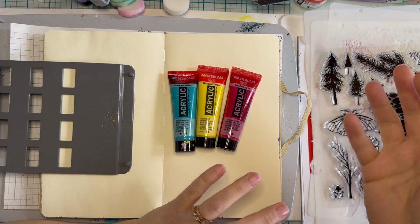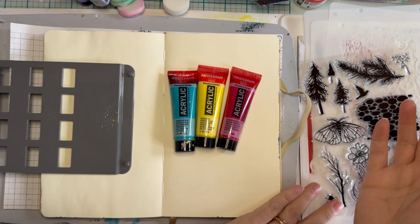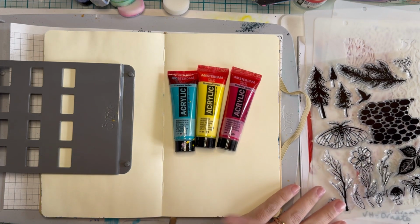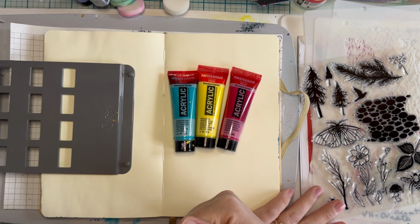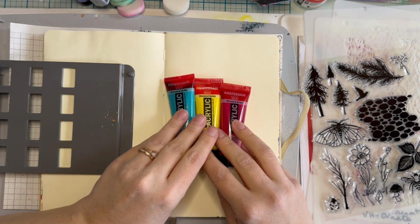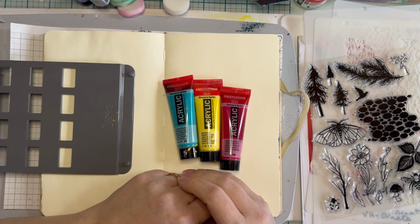Doesn't mean that I don't like using earth tones and those more muted colors. Sure, if the project calls for it, they're beautiful colors, but they're not what I reach for instinctively. So that's kind of what I'm talking about. So I want you to notice that for yourself.